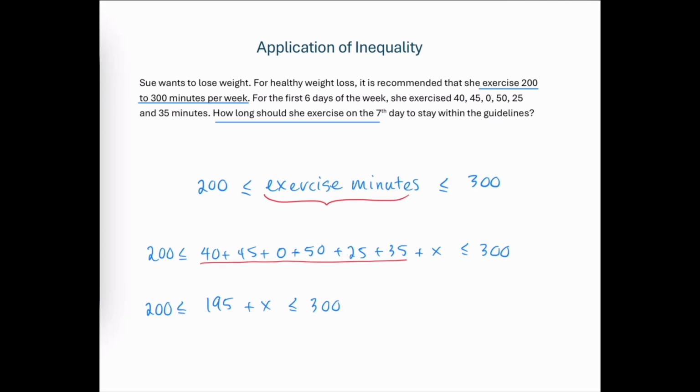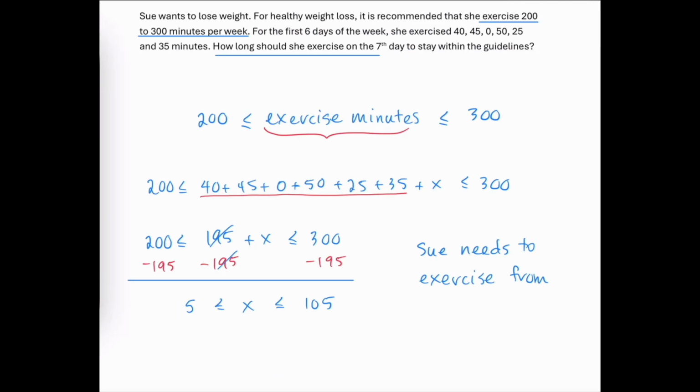And now in order to isolate the x in the middle, we need to subtract 195 from all 3 places, since this is a compound inequality. 195 cancels out here in the middle, and our x is now isolated. 200 minus 195 is 5, and 300 minus 195 is 105. So the answer to our question is that Sue needs to exercise anywhere from 5 minutes to 105 minutes on the 7th day.